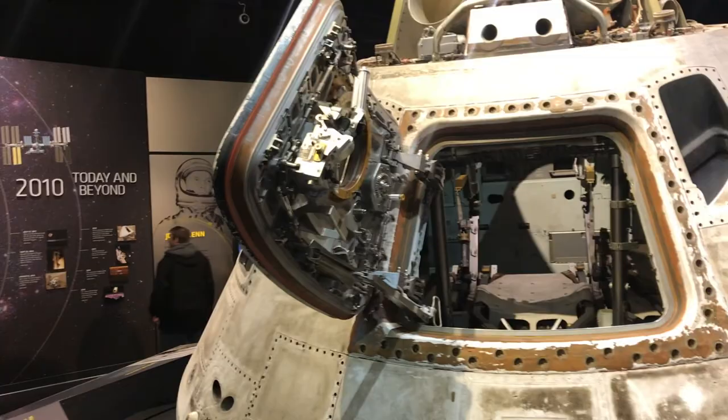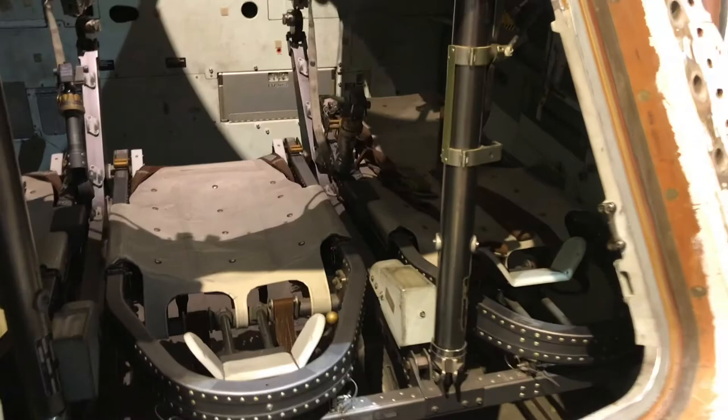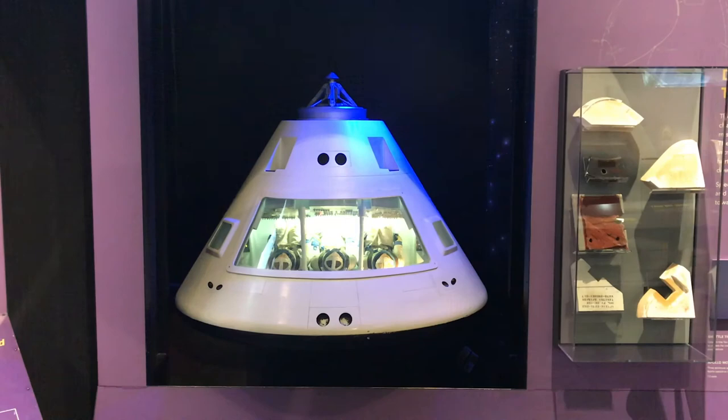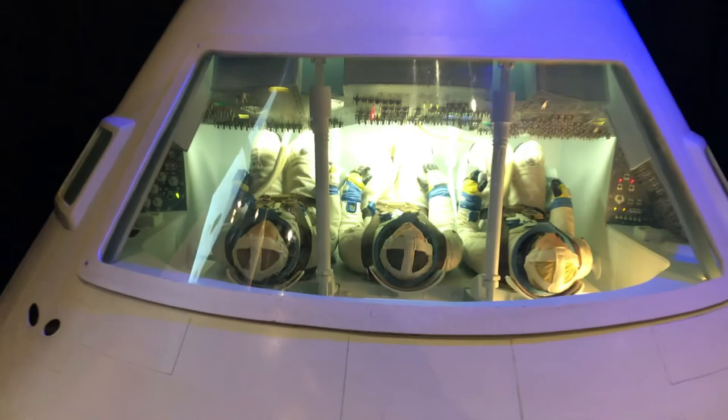Take a look inside. And you can see this is where the people position themselves. And there's all their controls. This is a smaller model that shows you how they would have been positioned inside. You see where they would have been positioned inside and all their controls.